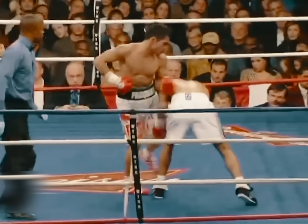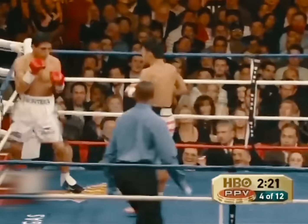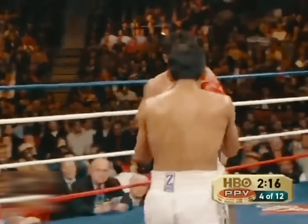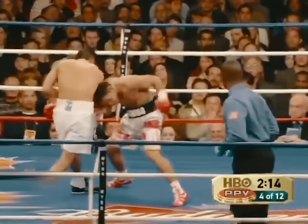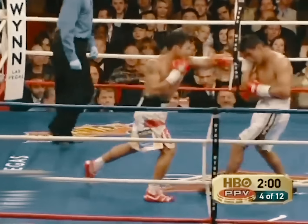Pacquiao is a blunt instrument. The referee could call it a knockdown. Morales did get caught. He did go into the ropes, but I thought it was more of a slip. He was more off balance. I agree with Bayless. It wasn't a knockdown this time. Apparently even, and I have it 1-1-1.